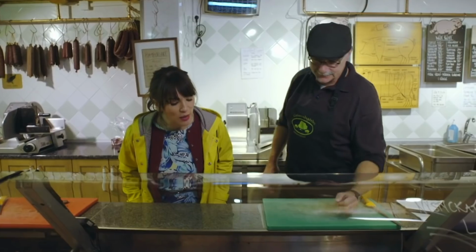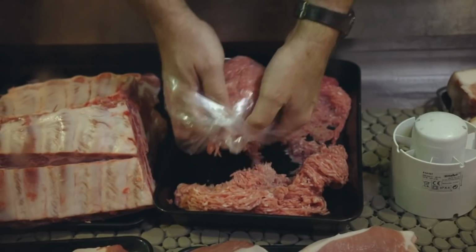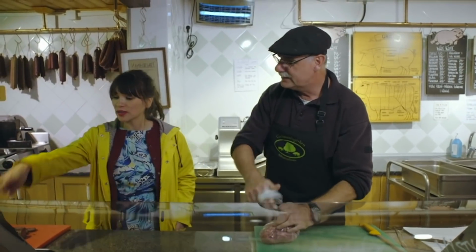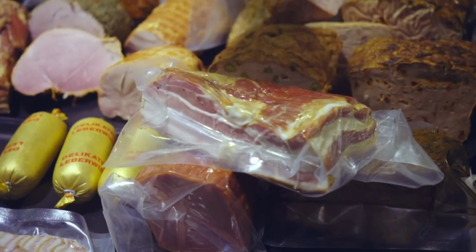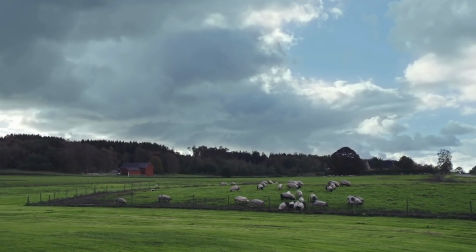So I need some pork mince. Yes, this we can fix because it's quite fresh. Here we have it. Fantastic. And I also get some of the smoked bacon. Lovely. Thank you very much. Happy pigs make good quality meat.